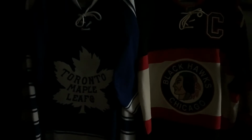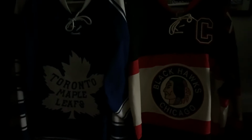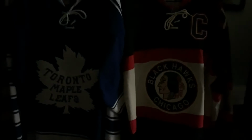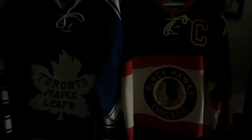I like how the arms have more white on them now than the original white Senators jersey had in the 90s and the 2000s, up till 2007. So, like, Ottawa was so close, and they just half-assed it. It's like, why? Why did you do that?